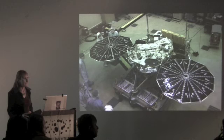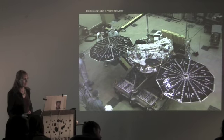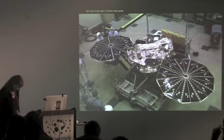So I like your idea for Icebreaker, but my question is, why would you build it in the image of Phoenix? That's a good question.